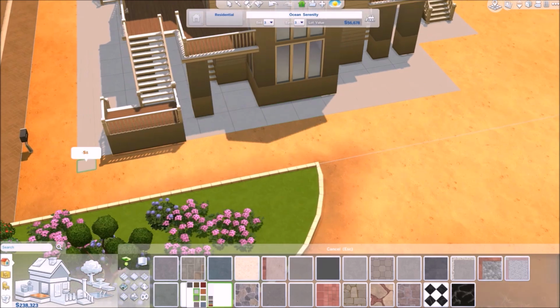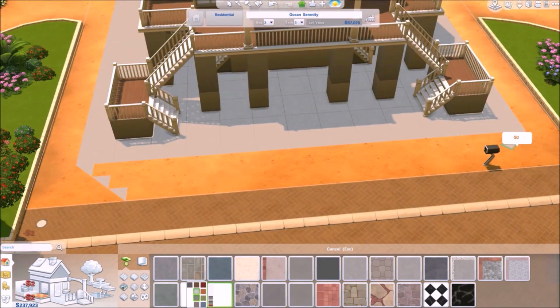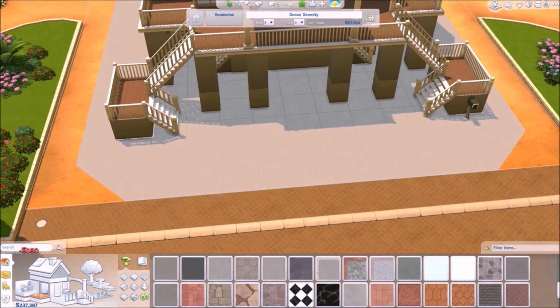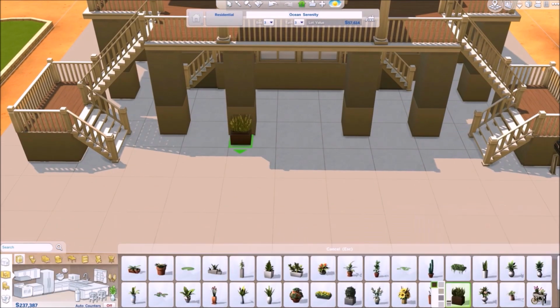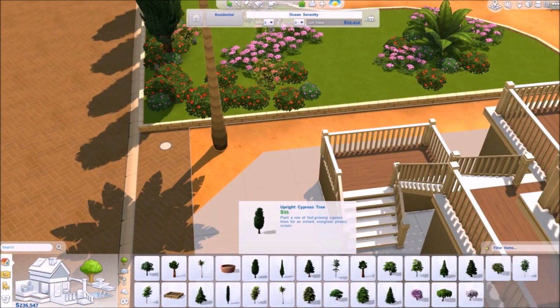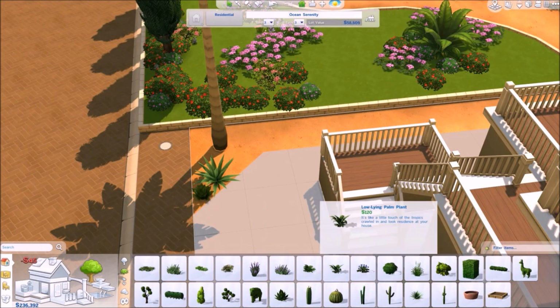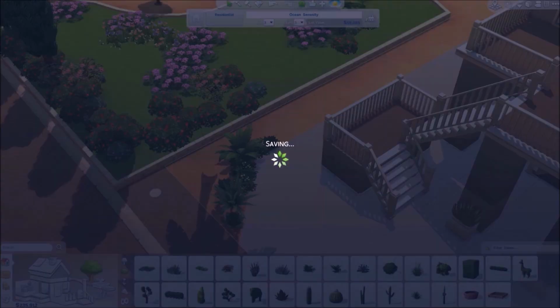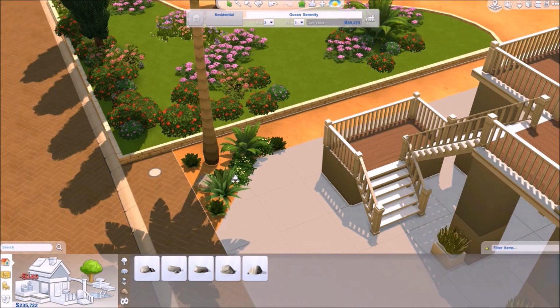So now I'm finally starting on the gardening, which takes me a while. I really didn't know what I wanted to do. I knew I wanted the front here to have these potted plants that you can use indoor or outdoor, but they look like they're not supposed to be there, but they were put there.